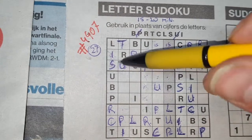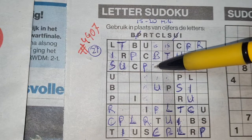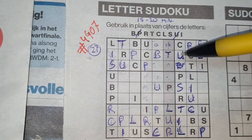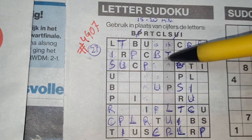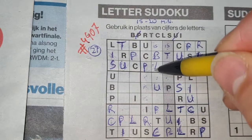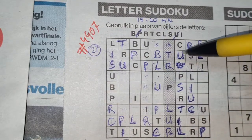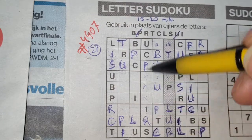Two missing letters in the third row. For the letters, R is missing and the L is missing. R and the L. We have an L there, no L there. L should be here and the R goes there. R in this column, R in that column.